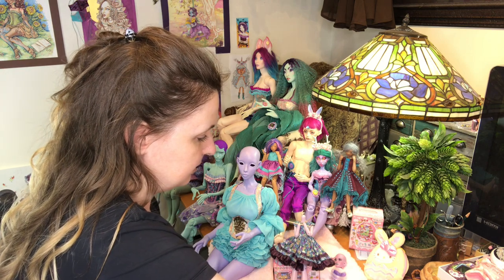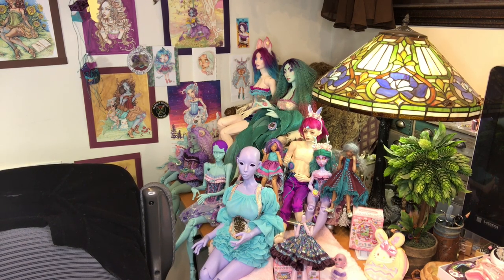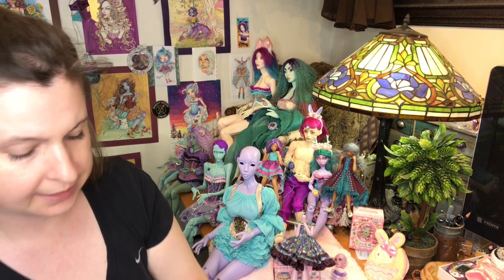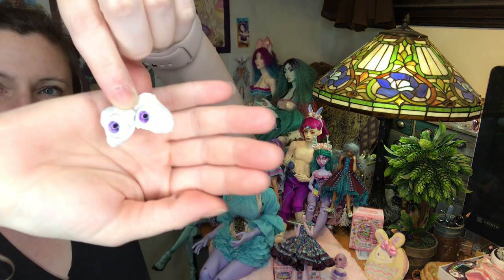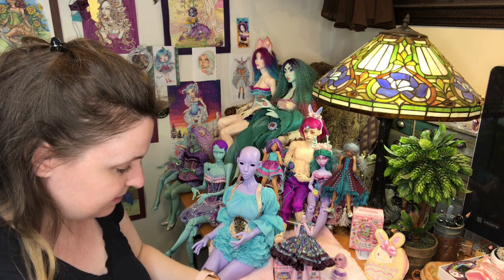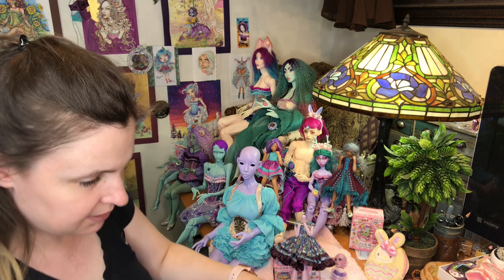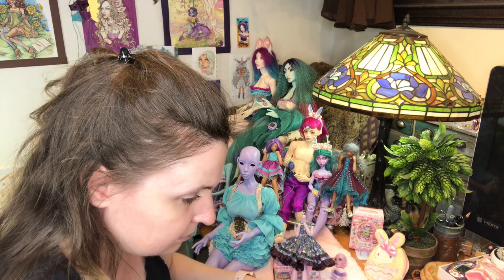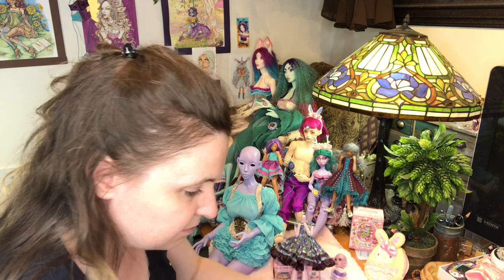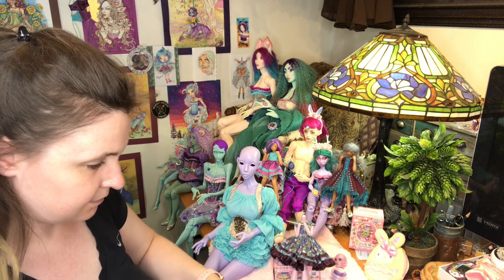Let me put her eyes in. They're over here. Oh, I'd like to find another pair of these. I stole these back from another doll. They've actually been passed around to a few dolls while she's been gone. But these are enchanted doll. They're part of the marble line, which are kind of like these limited special eyes. And these are the 12 millimeters. We'll see.